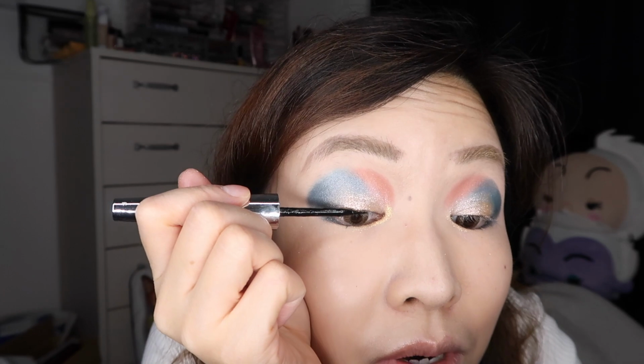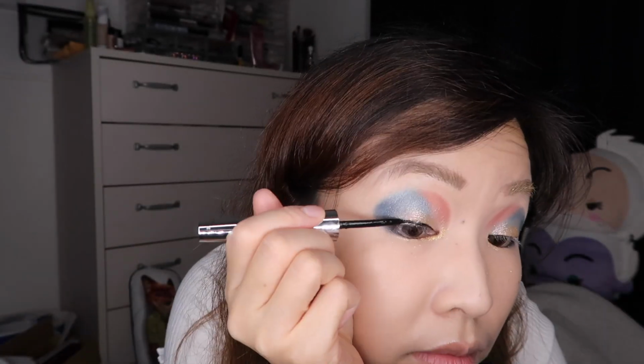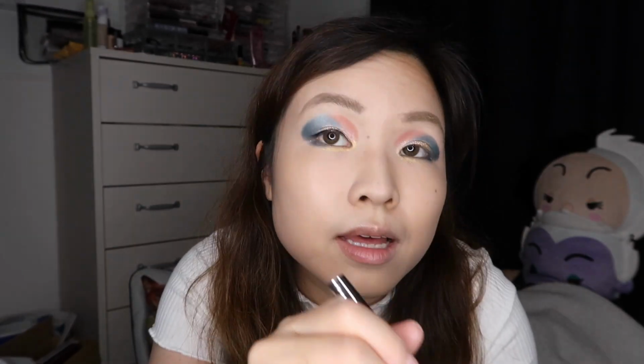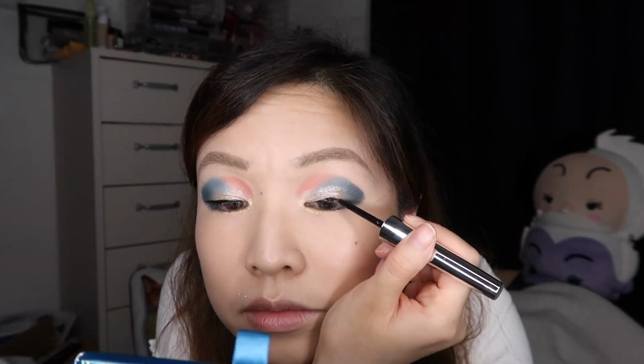So I'm going in with my trusted RMK Ingenious liquid eyeliner. After using this literally almost every single day for an eternity, it feels like, I think it's finally starting to dry out, so I might have to start budgeting for a replacement soon. But yeah, let me lay it on thick like their promo picture. I'm going to go pop on some lashes and mascara, and I'll be right back.